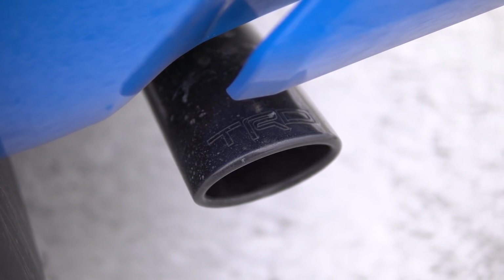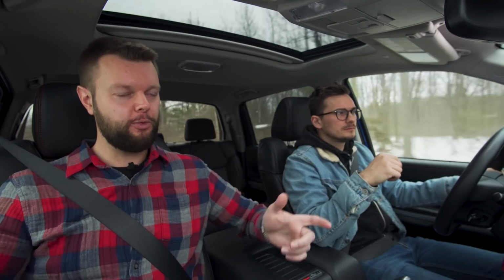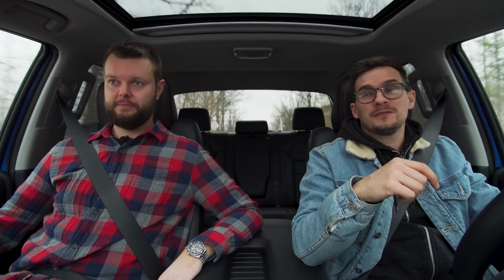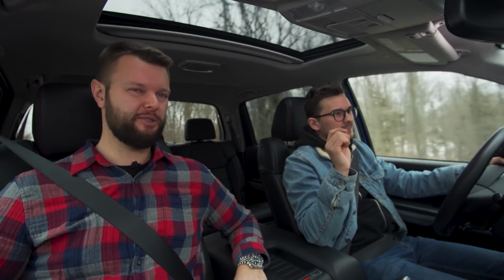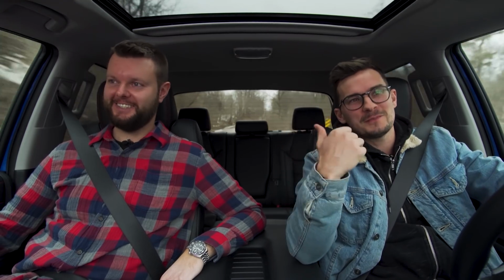Yes, it is a TRD Pro system, but I believe you can get an even louder one through Toyota as an accessory. That would be fun. It would be fun. But this thing does drone a little bit. A little bit. It doesn't bother me at all. By the way, Jacob named the straight pipes, not me. Yeah, exactly. He's more about that than I am.